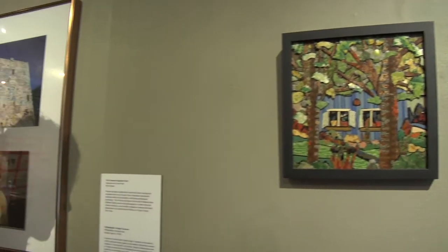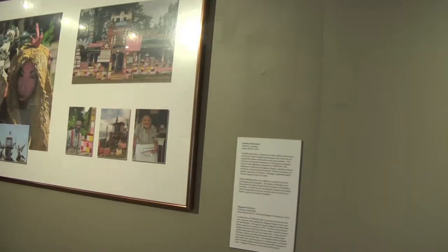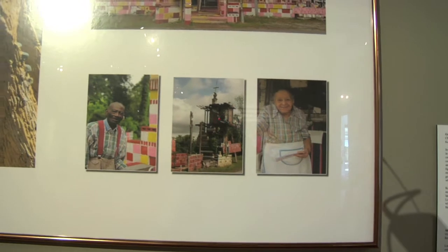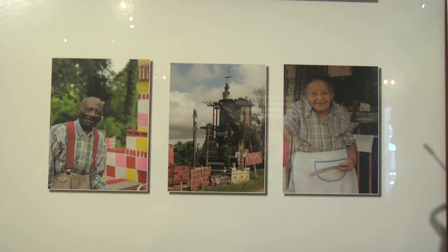Along Ludwig's travel across the United States, she received art in many of the places she traveled. In addition to that, the South is predominantly known for these folk art and visionary art environments. One exciting visionary environment is Margaret's Grocery. Margaret's Grocery is located in Mississippi.